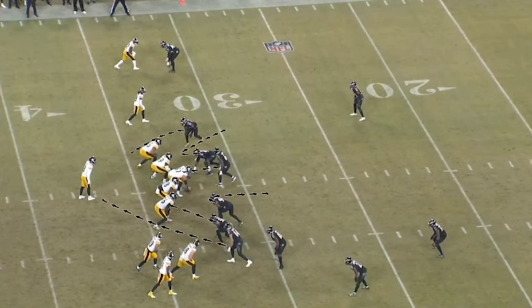But again, this play I really like by Mike McDonald. This is one of the simulated pressures. You'll see the arrows pointing to where each guy's going. Kyle's coming off the edge. I think this is Houston's going to occupy the tackle. Always going to come in like he's occupying the guard and peel back out. Queen's going to occupy the center. Matabike is going to act like he's occupying this guard and peel back out.